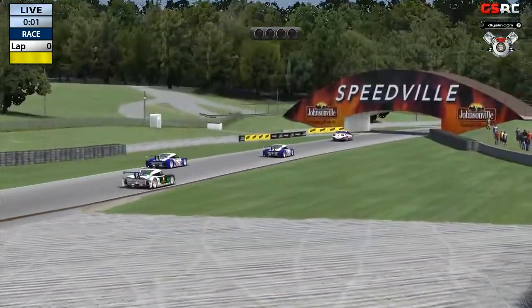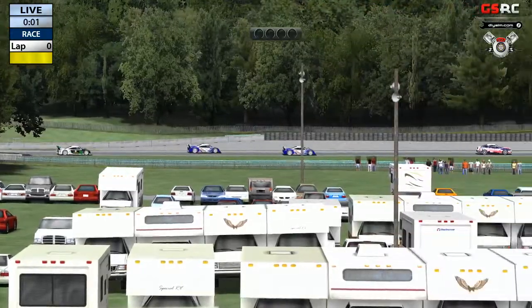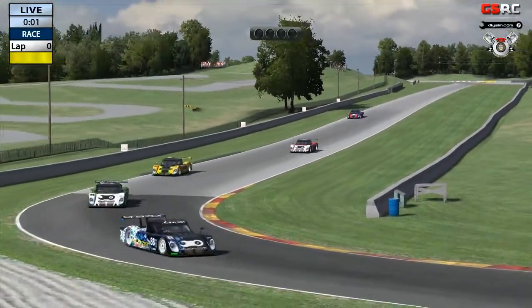Now, I'm looking down the field. I see that John Kelly and Hiro Kanaya did join up, but I do not see Patrick Nguyen, so we have a 29-car field out there.